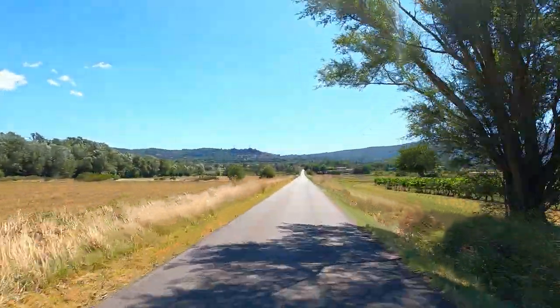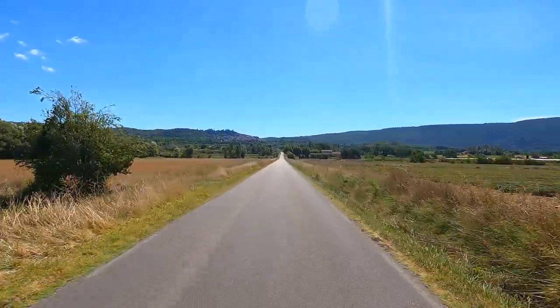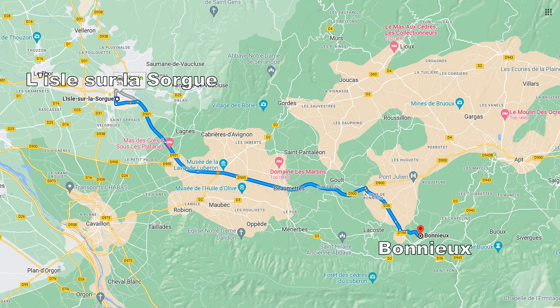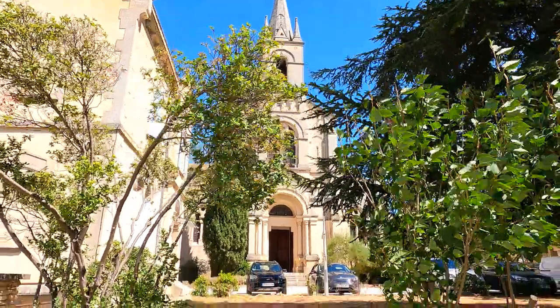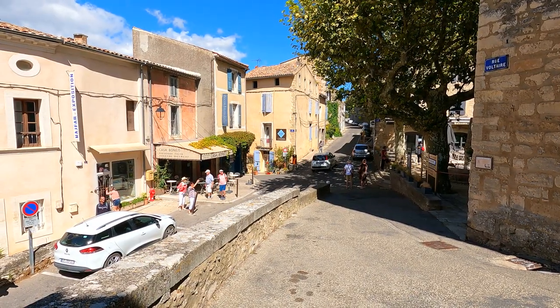Today we're going to take a nice little drive over to Bonnieux. Bonnieux is a casual 25-minute jaunt across the valley from our home base of Flieu-sur-la-Sorgue. We'll see the Église Neuve, then walk up into town a ways.